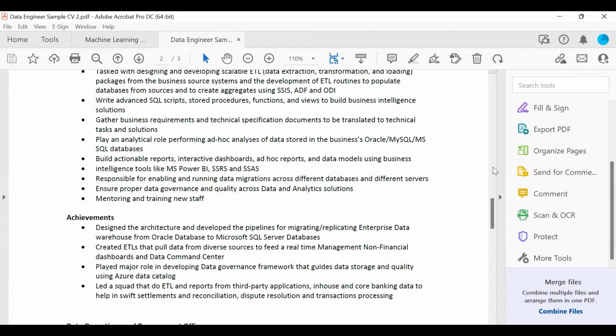Then, played a major role in developing a data governance framework. Even if that achievement was not solely your achievement, even if you worked as part of a team to achieve something, that also should be written in the CV, because your contribution to the team is what made that project successful, or your contribution to a hackathon working alongside another data scientist was integral to the success of that project. So whether you're working as part of a team or individually, an achievement is an achievement and it still should be celebrated.